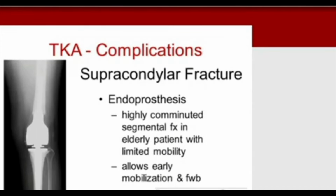Another test question that you will see is the highly comminuted segmental fracture in the elderly patient. This is a patient who suffers from osteoporosis. So they're going to ask you this test question very succinctly. Elderly patient, comminuted fracture, osteoporosis. The best answer is a femoral endoprosthesis, which allows early mobilization and full weight bearing.